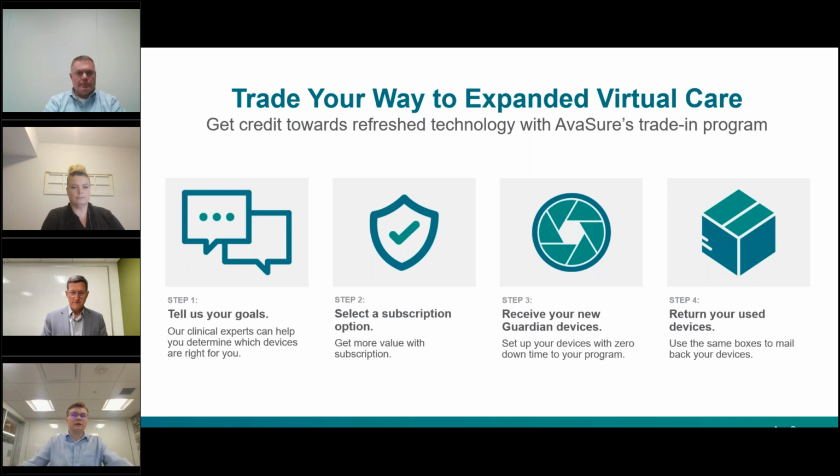and we've got all the devices chosen, then you're going to receive your new devices. Our implementation team is talented. They're quick, both in clinical education and in our technical deployment. And they're going to help you get those devices unboxed, set up, added to the application. And then as soon as those devices are up and running and your VMTs are ready to go, those old devices are going to come off of the application. And then our implementation team is going to help you get those boxed up. And then step number 4, return those devices back to AvaSure for your trade-in credit.